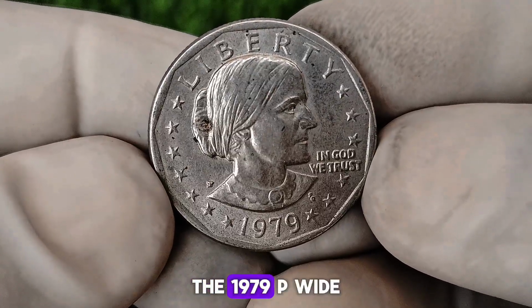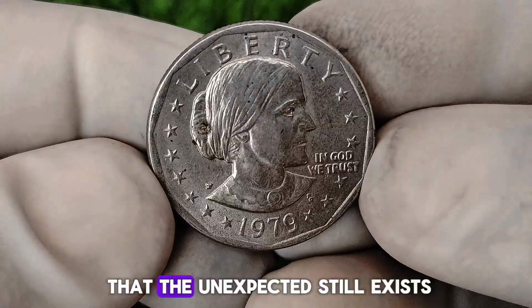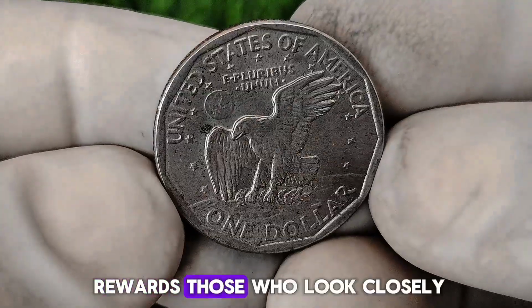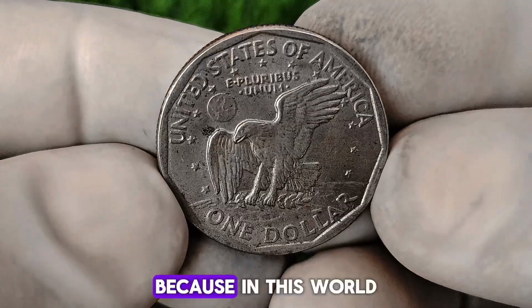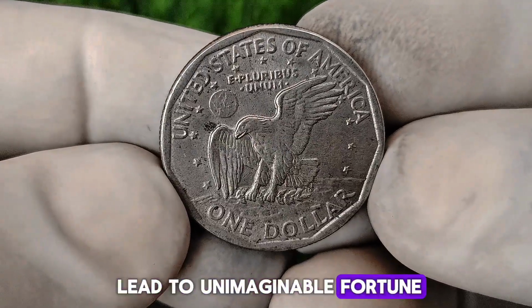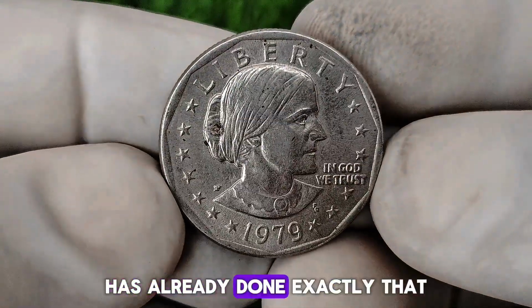The 1979 P wide rim Susan B. Anthony dollar is proof that the unexpected still exists. It's proof that history rewards those who look closely. And it's proof that sometimes, the smallest things hold the biggest surprises. Because in this world of coins, one simple discovery can lead to unimaginable fortune, and this coin, hidden among millions of ordinary ones, has already done exactly that.